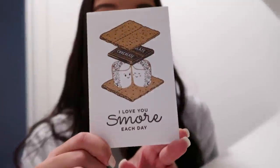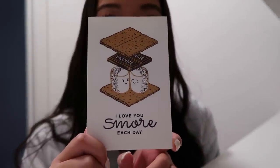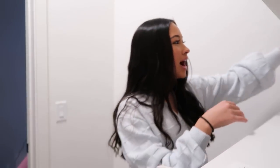So he got me this card and it says, I love you s'more each day. He's been kind of killing it with the aesthetic cards. I don't know where he's getting them, but they are just the cutest little things ever.